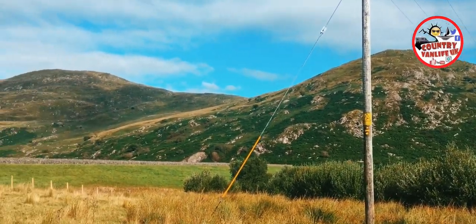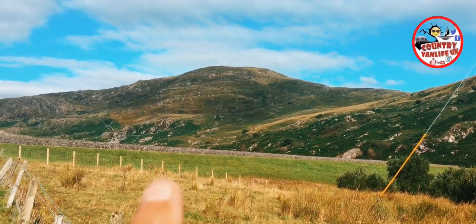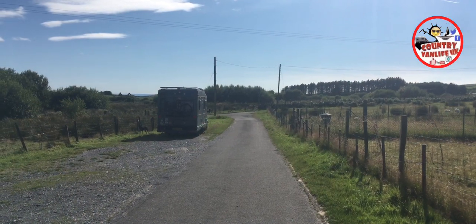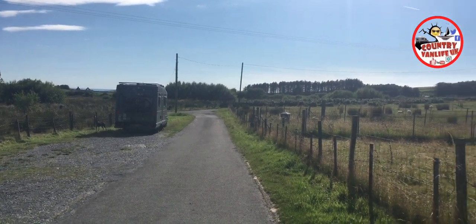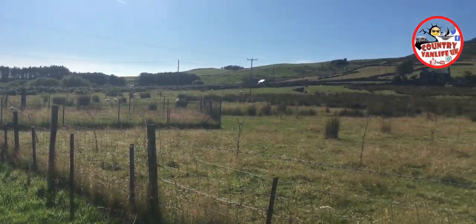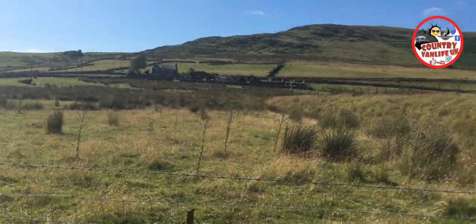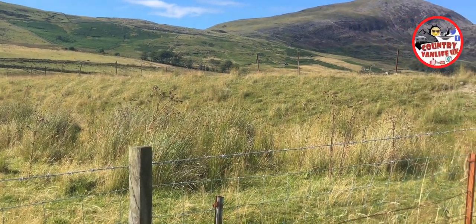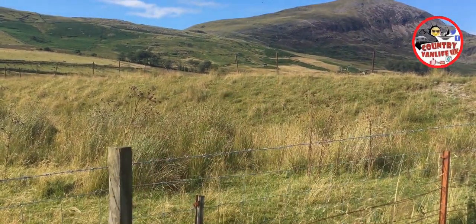Right, we'll have a little meander, so that's stone wall there, and we'll show you what's over there, guys. There's Christine tucked away in this little valley. Absolutely glorious. Right, I'm going to show you now, just 30 seconds away from Christine, what's behind that mound there. Let's go and have a look.